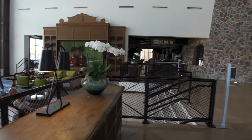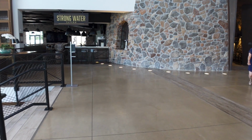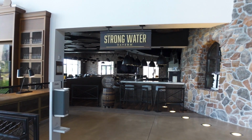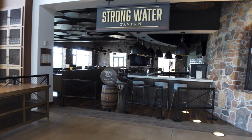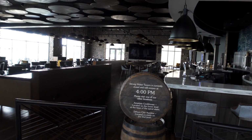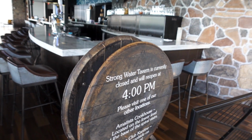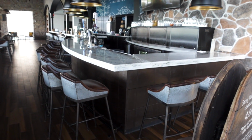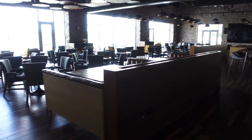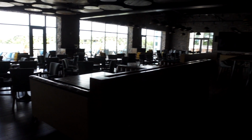On the other side, there is Strongwater Tavern. All of the resorts have a tavern or some kind of cocktail bar that you can come in and relax and just enjoy a nice cocktail or drink, beer, whatever it is you want. It's a great little hangout spot for the end of the day. It does not open until 4 p.m., but they do have apparently some really rare rums in here. So if you are into rums, definitely check this out. You can go sit outside as well and also catch a glimpse of that beautiful lagoon.